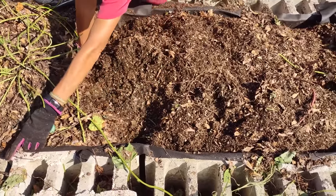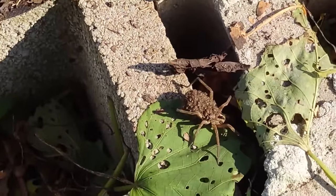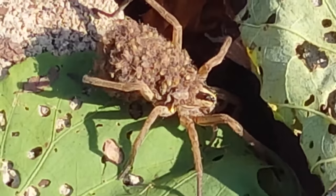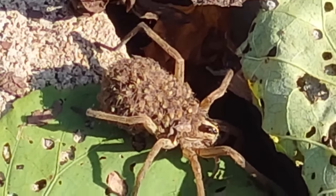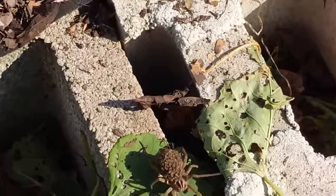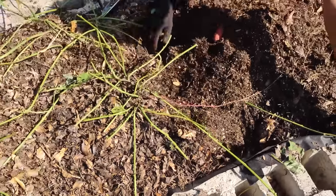Look at that mama spider with all the babies on it. Is that babies on it or what? Yeah, I think so. It just was a home wrecker there. Oh, look, the babies are all moving around. Yeah. Okay. We're done with the commercial. All right, back to the sweet potatoes.